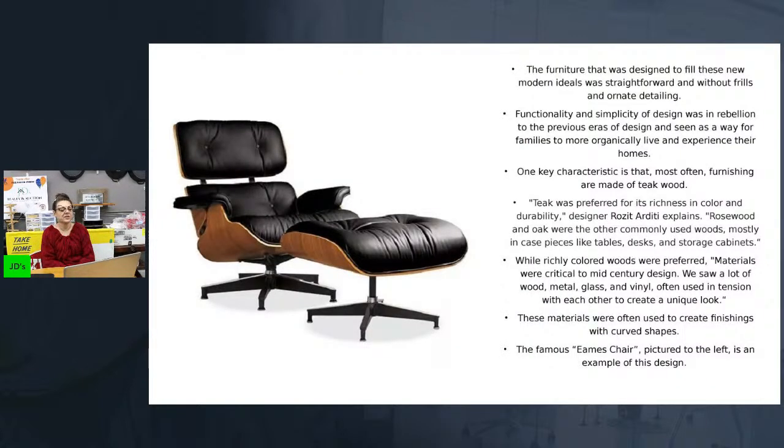The furniture that was designed to fill these new modern ideals was straightforward and without frills and ornate detailing, as we said. Functionality and simplicity of design was in rebellion to the previous eras of design and seen as a way for families to more organically live and experience their homes. One key characteristic is that most often furnishings were made, as I said, of teak wood. Teak was preferred for its richness in color and durability, says designer Rutsit Andretti.